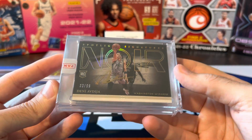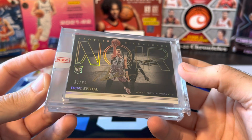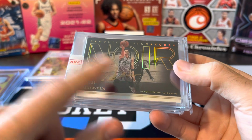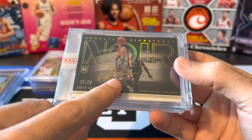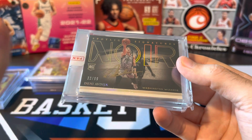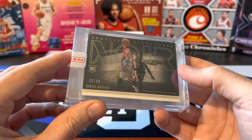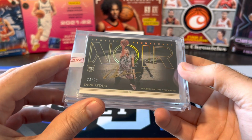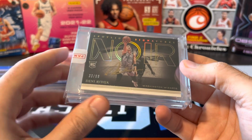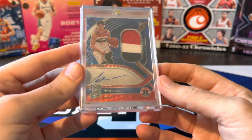Noir Spotlight, again, kind of one of the better autograph sets I think that Panini does for ultra modern cards. Got the gold ink auto right on there. Got a good price on this at the National. I think even now, when Deni's cards clearly aren't selling for what they were a year ago, this one still sells really well. I think I saw one sell recently that actually sold for more than I paid at the National back in the summer. And then Spectra is another really cool set.